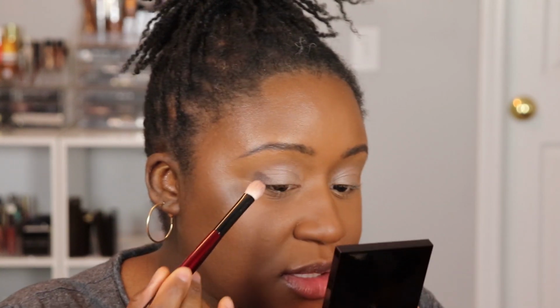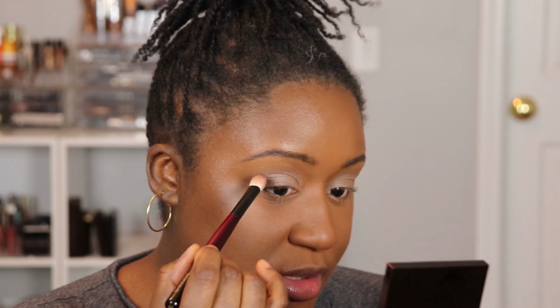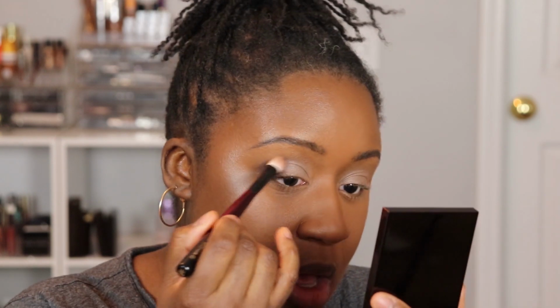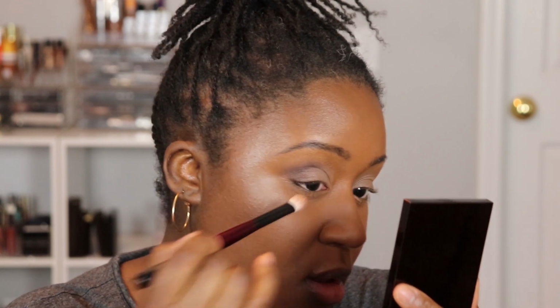Interesting. Yeah, so I have the foundation of Danessa's and a couple of other complexion products, but I was contemplating ordering another shade of the foundation, so I'll have to look at that. I've just got to remember to do so.